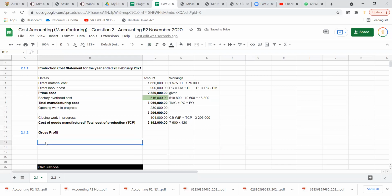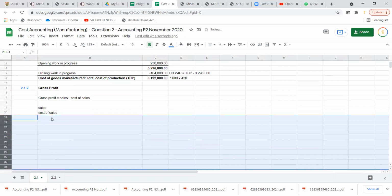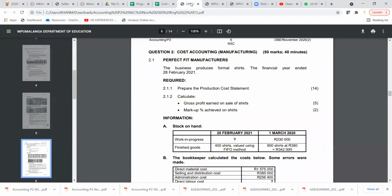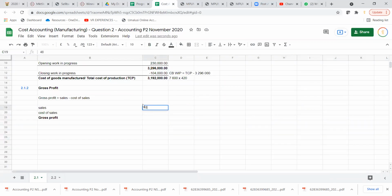How do we calculate gross profit? Remember, gross profit equals sales minus cost of sales, which equals gross profit. So that's what we want. Now sales was given to us over here somewhere. There we say 8,000 was sold for 4,860. So we have sales, 4,860. This here is given.